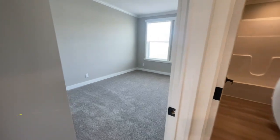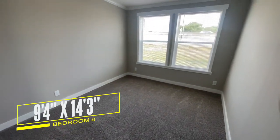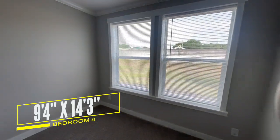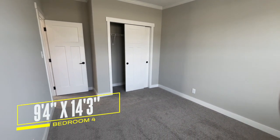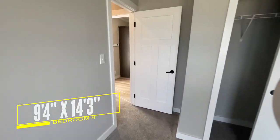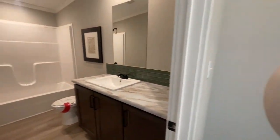We'll go in the bedroom. Okay, so this is an additional bedroom. Let you take a look. Got a closet there. All of this is bedroom. Really nice. And then next to the bedroom, you got a bathroom.